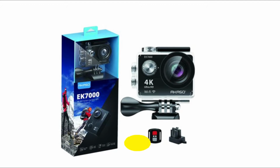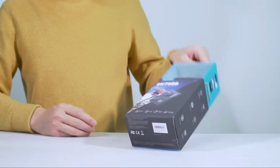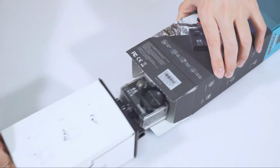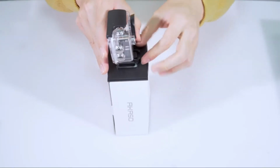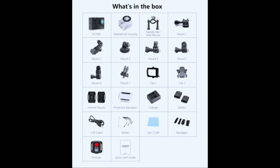So let's start with the AKASO EK7000 4K 30fps Action Camera. The AKASO EK7000 looks a lot like a GoPro. It works a lot like a GoPro. The videos and photos look similar to the ones coming out of GoPro cameras. But here's the kicker, it's priced at just a fraction of a GoPro. The AKASO EK7000's design is quite generic. The camera I've tested has the exact design, with only minor differences in the user interface.